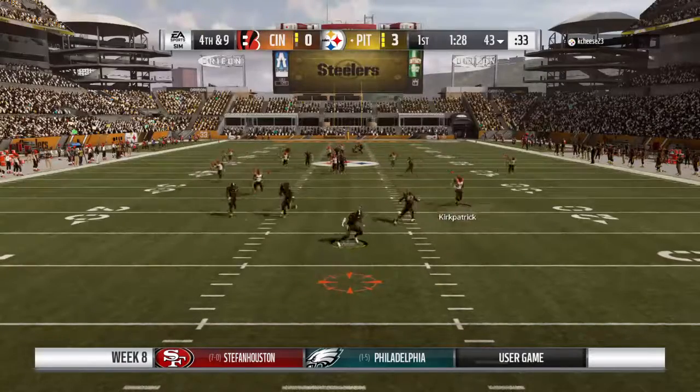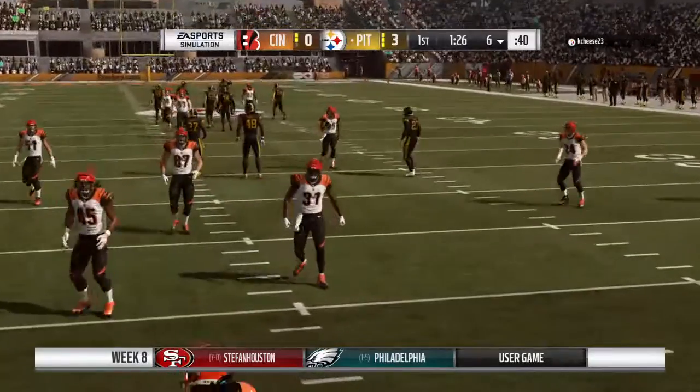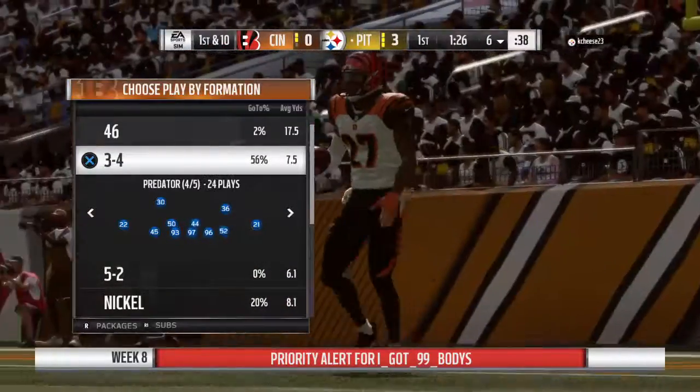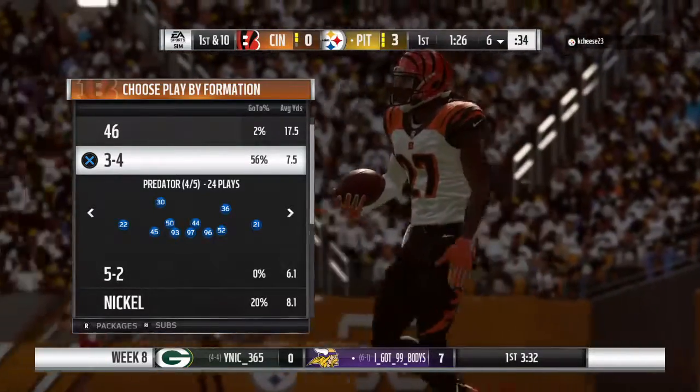Back deep, Antonio Brown. And great special teams work here. This is knocking on the door of the 5. They'll spot it at the 6-yard line. And Pittsburgh getting set to take the field.